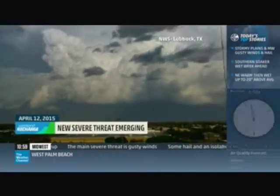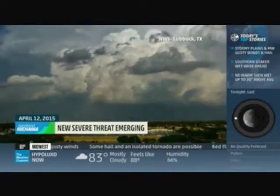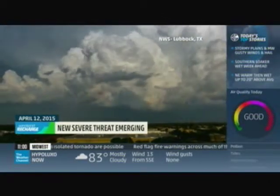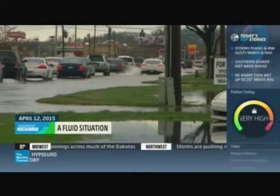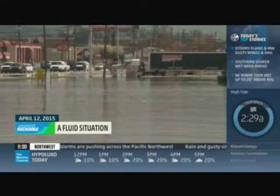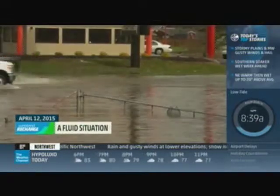And now we have a new severe threat emerging, a new round of trouble bubbling up today. Thunderstorm coverage increasing in density and aerial coverage from Dallas all the way up towards Minneapolis. You'll see a lot of scenes like this this week. Flash flooding, a huge concern all across the South as we come through this week. 5, 6, 7, even 8 inches of rain possible through Friday in many areas. We'll tell you who can get swamped right here, right now on Weekend Recharge.